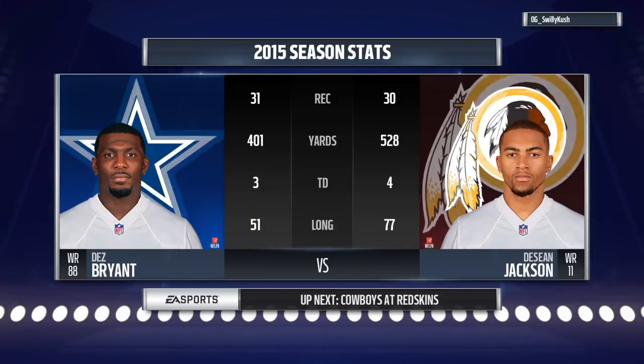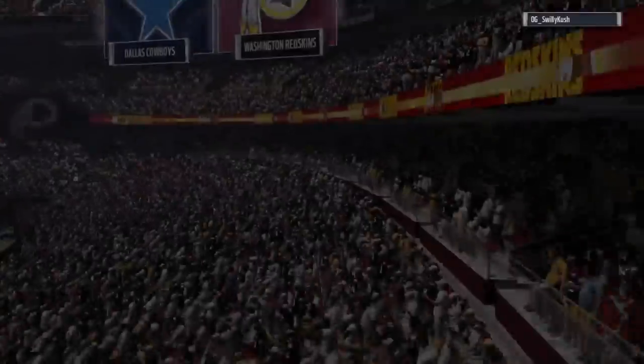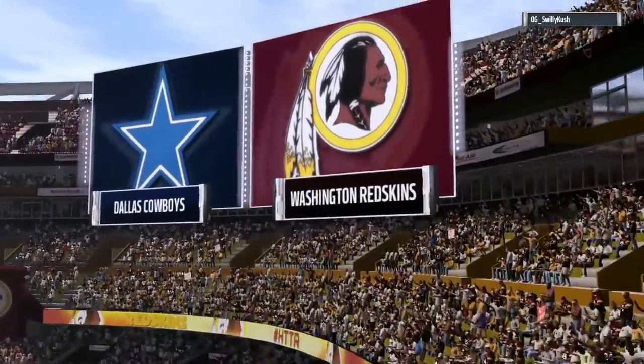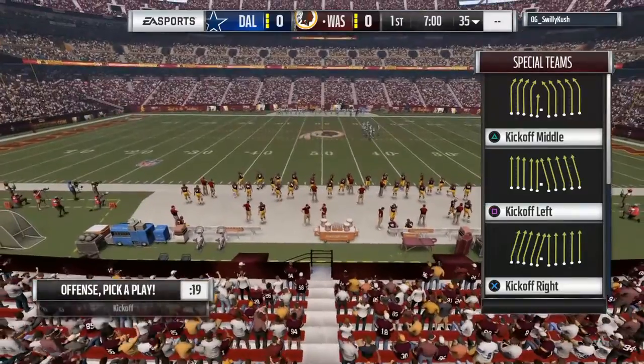Stadium. You're tuned into the NFL on EA Sports. Every wide receiver in the NFL wants to be a top target, and two players will be trying to be that today. It's Bryant's Cowboys going up against Jackson's Redskins. With that, let's get up to FedEx Field.